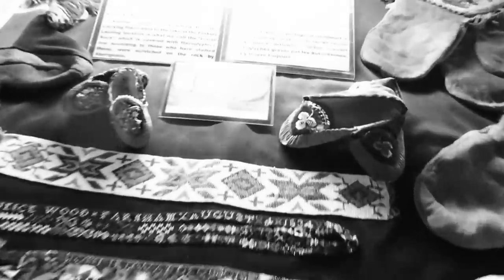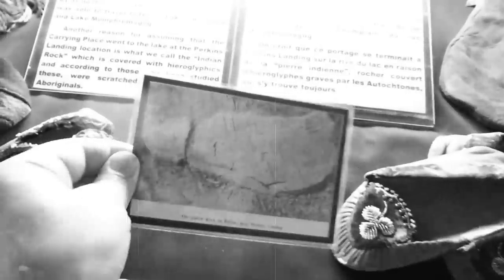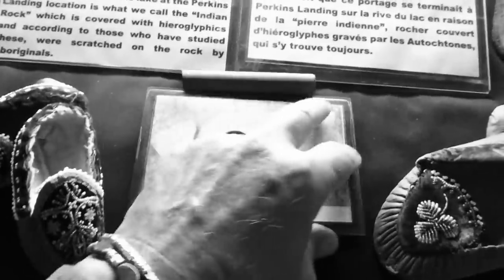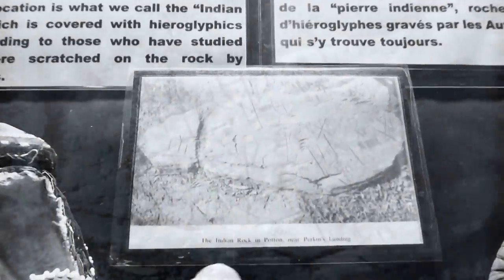Well, friends, let me show you this item right here. This is a photograph, and this is what started our journey over here. This photograph depicts what's called the Indian Rock. Well, there's a little bit of debate today as to whether it's actually of Indian origin or ancient Celtic. So this is really fascinating. This is the photograph that started our journey, our curiosity to see what's happening in this local region.